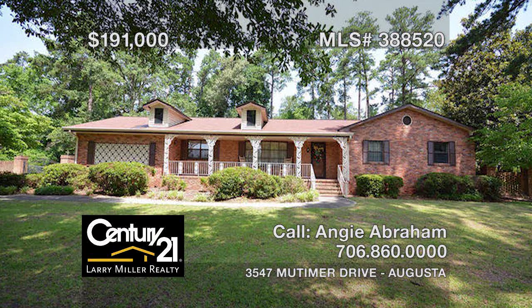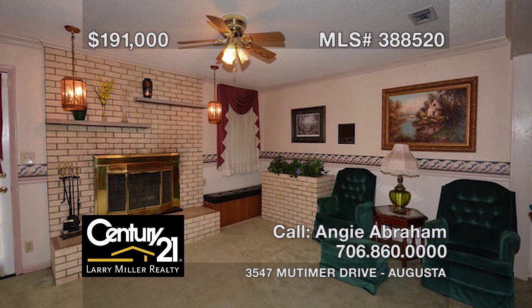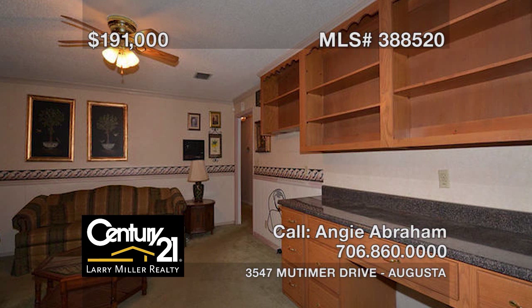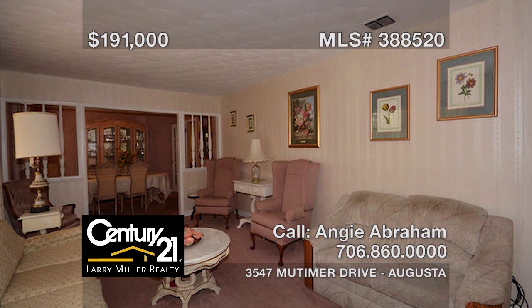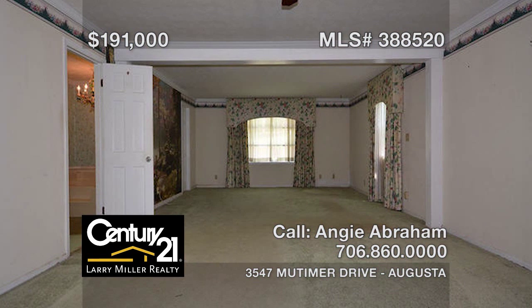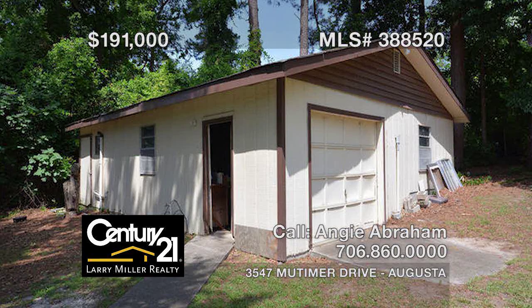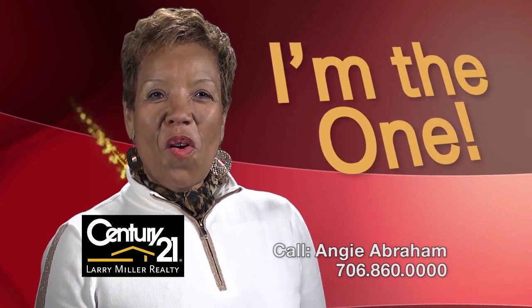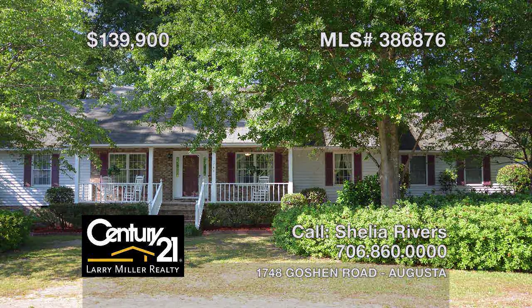This custom-built three-bedroom, two-and-a-half-bath home on over an acre and surrounded by Mother Nature features a family room with a fireplace, a built-in desk with shelving, a kitchen with two ovens, a stainless refrigerator, and a center island, a living room with a picture window, a deluxe owner suite and wraparound closet, a screened back porch, a lovely back patio, and a functional workshop with electricity and an AC unit. Looking for professional service? Call me, Angie Abraham.